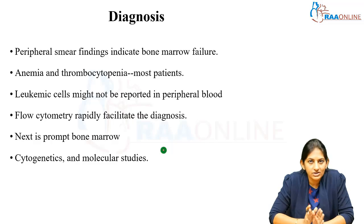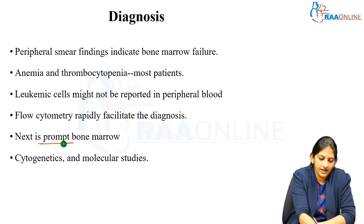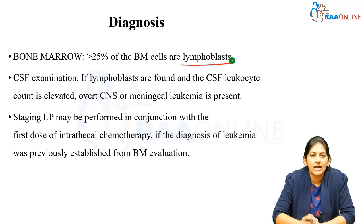Now you have to do flow cytometry readily to identify what immunophenotype is there, what type of cells are there. Your flow cytometry will give the clue. Next, you have to plan for bone marrow aspiration and biopsy. A prompt bone marrow aspiration and biopsy has to be done. Referral at this point to a pediatric hemato-oncologist is very important, and subject that to both cytogenetics and molecular studies. In the bone marrow, mostly in these children, more than 25% of the normal cells will be replaced by lymphoblasts. Then you plan for a CSF examination, looking for blasts.